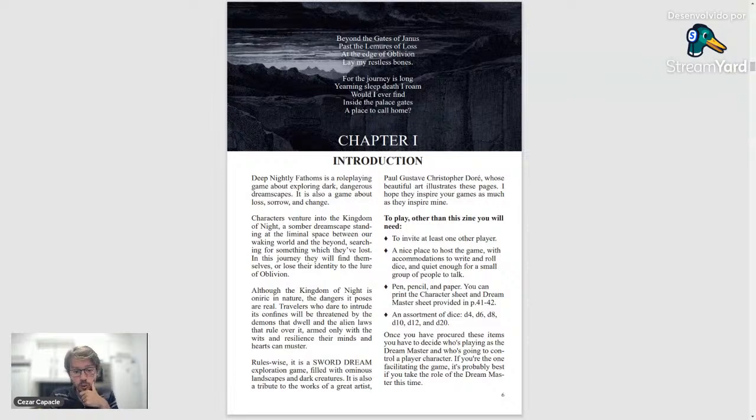Okay. It's a Sword Ring exploration game. I remember I read like a manifesto of Sword Ring. I can't recall the major aspects of it. And it's a tribute to Gustave Doré.